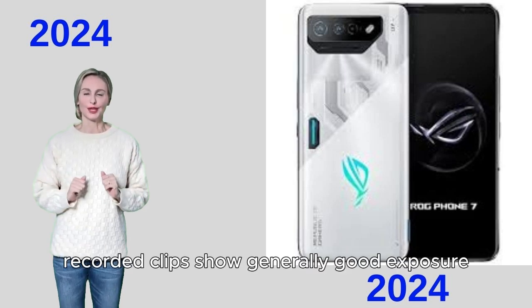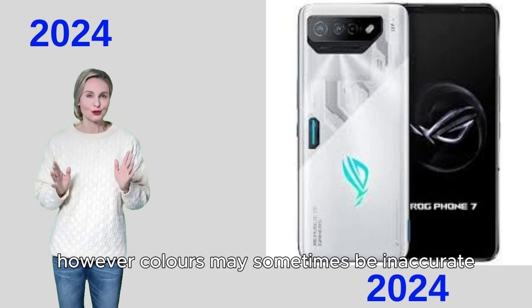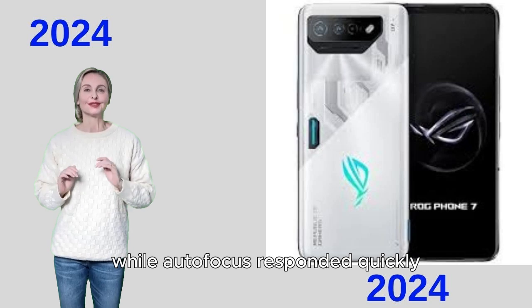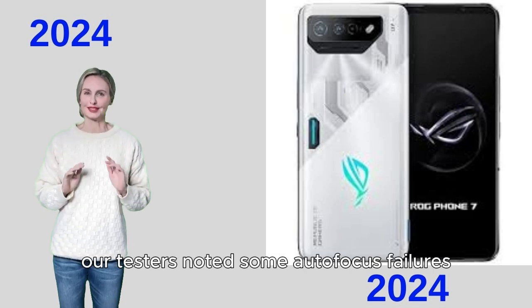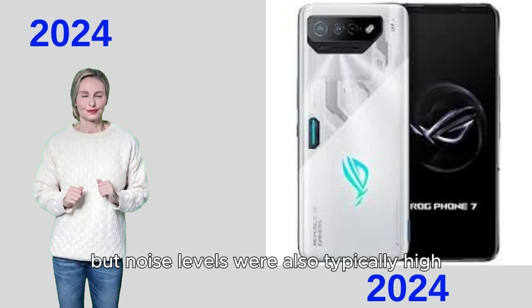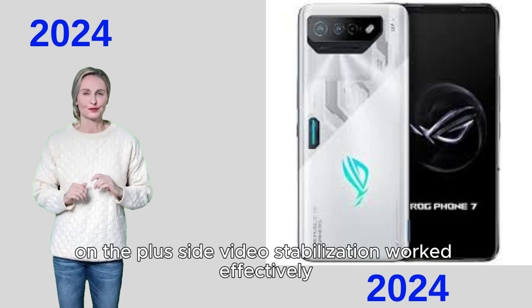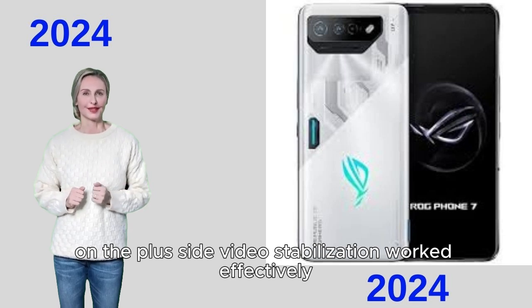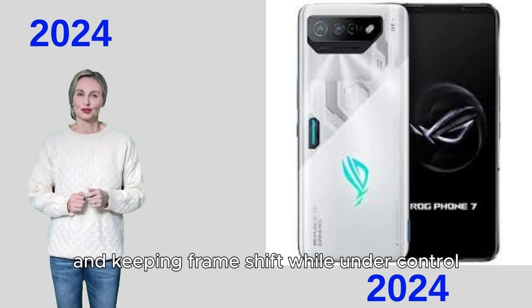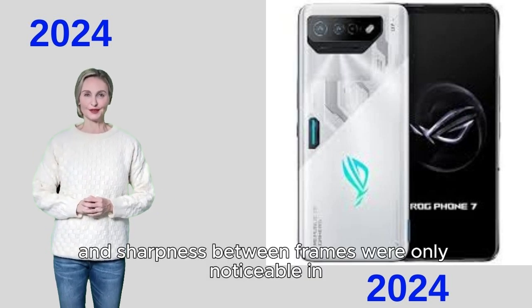In video mode, recorded clips showed generally good exposure and a wide dynamic range. However, colors may sometimes be inaccurate. While autofocus responded quickly, our testers noted some autofocus failures. Video footage provided fairly high levels of detail, but noise levels were also typically high, especially when recording in low light. On the plus side, video stabilization worked effectively, compensating well for camera movement and keeping frame shift well under control. Differences in sharpness between frames were only noticeable in low light.